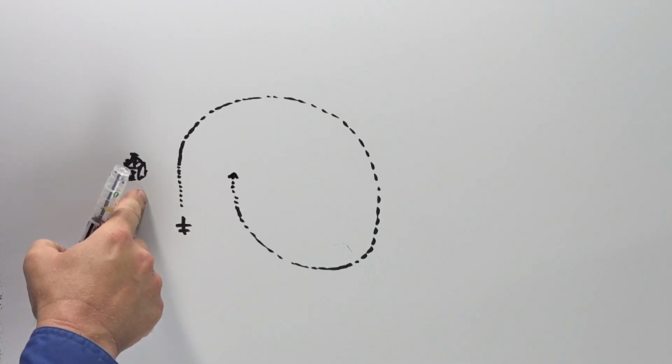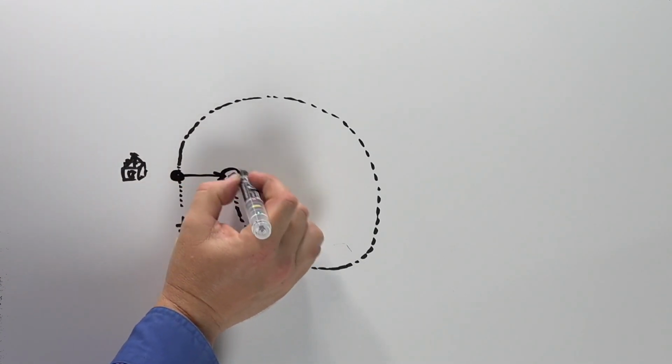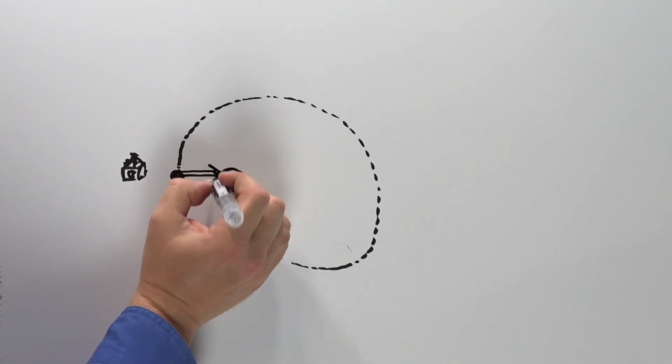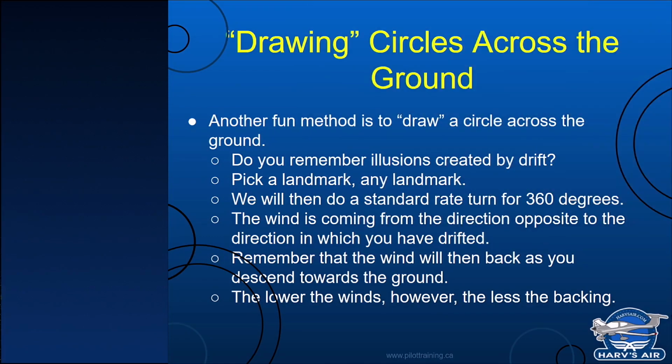So in this case, I can clearly see I started right here and I drifted to a point over here. So right away, I now know that the winds are from this direction. It doesn't tell me much about the speed of those winds, but it certainly tells me the direction that the winds have been blowing from. So we'll go back to the presentation.